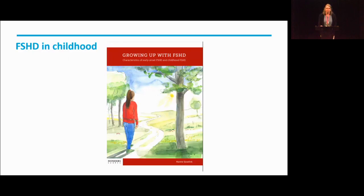We're very happy that we started a natural history study on children with FSHD almost 10 years ago, the results of which were presented yesterday, and I was very pleased to see that other groups worldwide are now also focusing on children with FSHD. The pharmaceutical companies will have to start their trials in adults, but after that we'll continue with children, and all the knowledge we have obtained so far is very important for this.